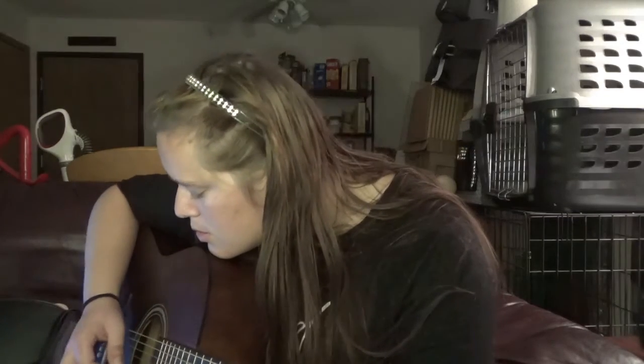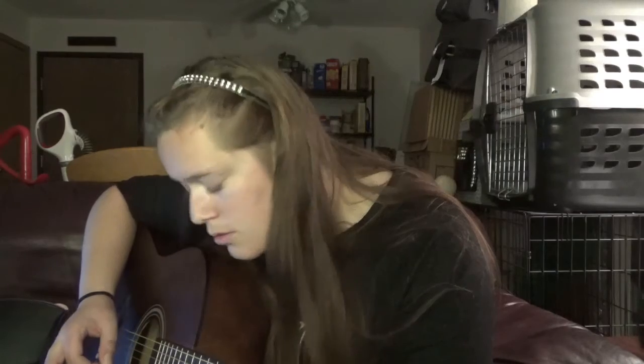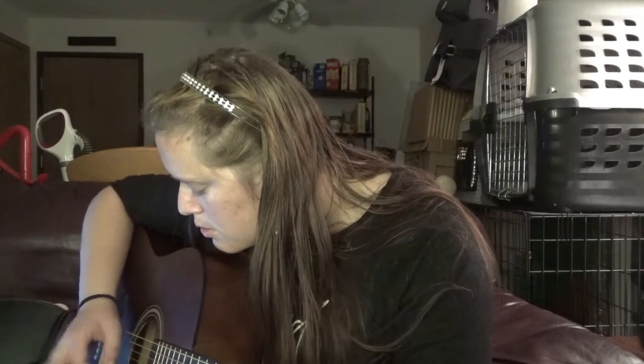So let's go ahead and do our ring finger next. So our ring finger is going to go on the 3rd fret of the B string. So that would go here. And then your pinky is going to go on the 3rd fret of the high E string. So right next door right there.